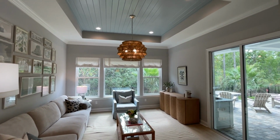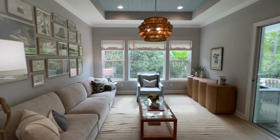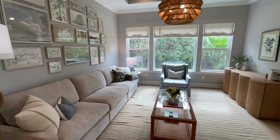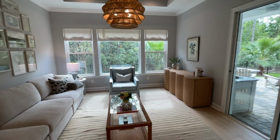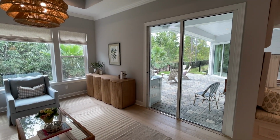Look at all that natural light coming in the comfort zone. Those 3 windows with the picture window are standard on the back. We do have the option for the sliding glass door that accesses that covered grilling porch. And we did highlight the optional built-in grill out there.